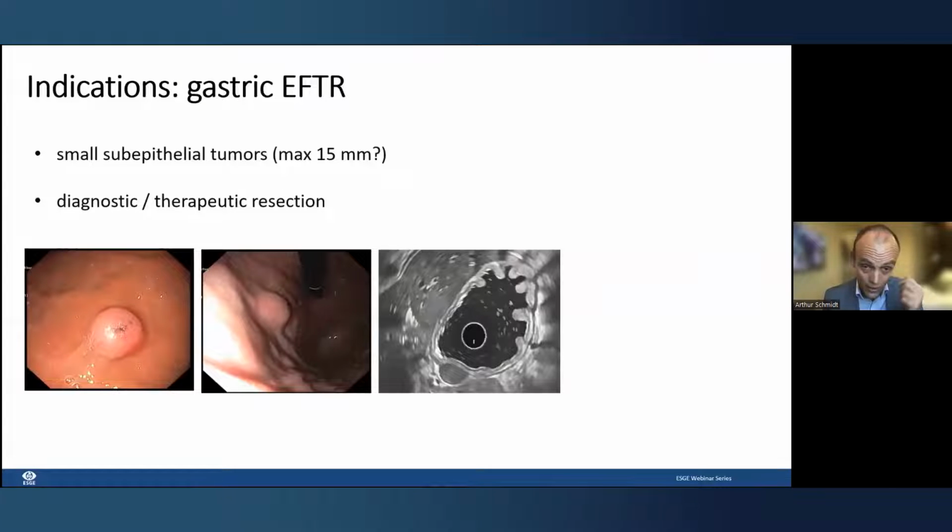I think the only indication is to resect small subepithelial lesions with a maximum diameter of about 15 millimeters. If you try to resect bigger lesions, you will probably have difficulties to entrap the lesions into the cap. You may ask, why should we resect those small lesions? We can also observe them.